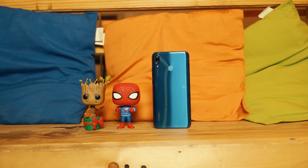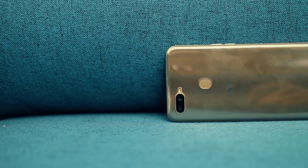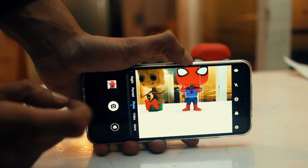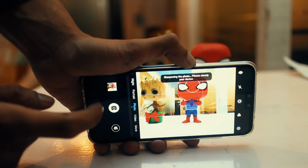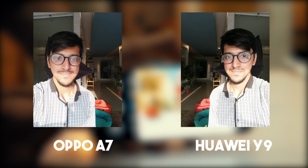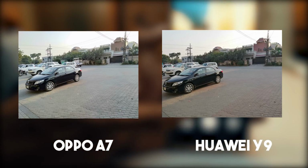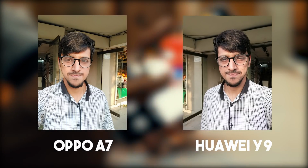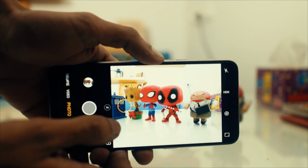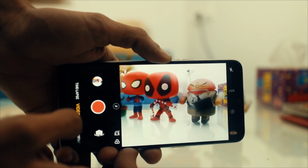When I reviewed the Y9, I mentioned that the camera was one of the weaker parts of the phone. But at the same time, the camera is one of the strongest parts in the A7. The Y9 has Huawei's really awesome portrait mode, but the picture quality is just not there. The Oppo A7 takes much better photos. Better quality, better colors, better dynamic range. The Oppo A7 just has better camera hardware than the Y9. The portrait mode is pretty good, but it's just the raw camera performance in both the front and the back camera that's better in the A7.